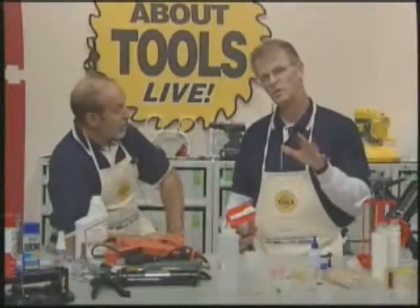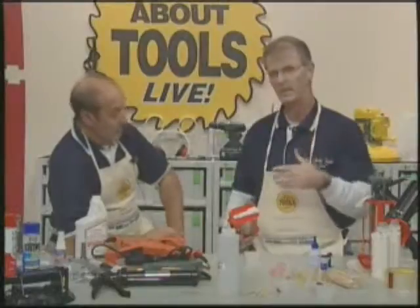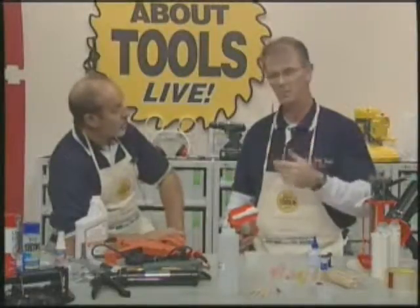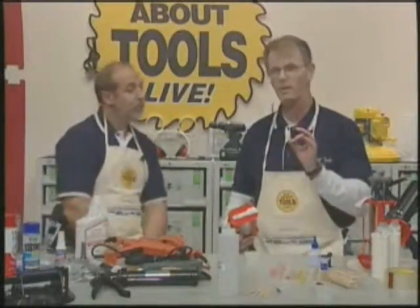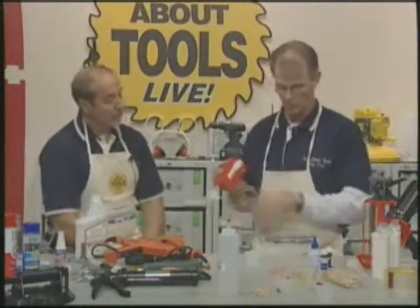The work time on your glue is anywhere from roughly 5 to 7 minutes. Most fabricators don't realize that. They think they can work with the material for 10, 12, 15 minutes. It's really not the case. Working time for your joint adhesive is 5 to 7 minutes. So always bear that in mind when you're working with it.